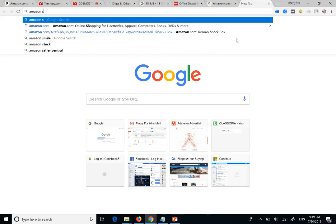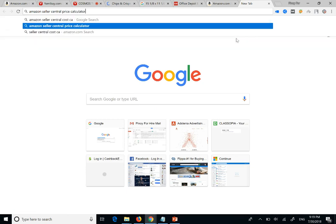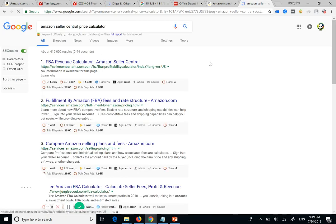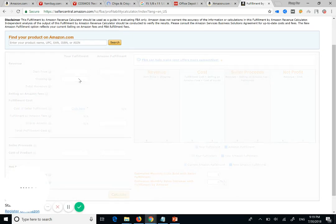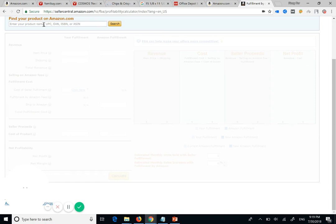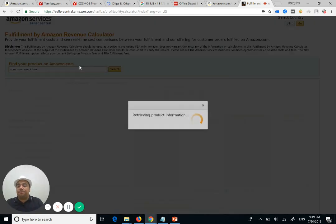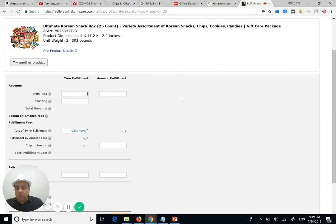And in order to do this, Amazon has an online Seller Central cost calculator. I can actually come here and figure out exactly how much money I'll make if I start doing all of this. I can put in the item price, shipping cost, all of this stuff. I can also find one of my competitors here. Let's say Num Num Snack Box. And I can say, hey, I want this one. Now I know what the expected price is.